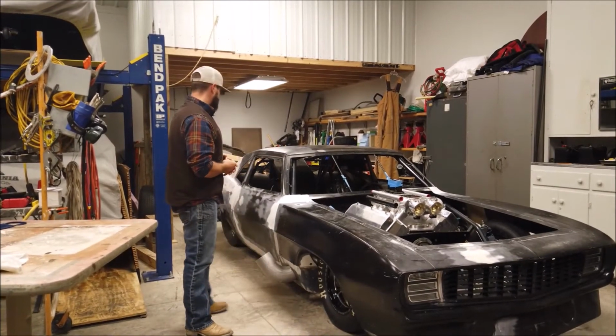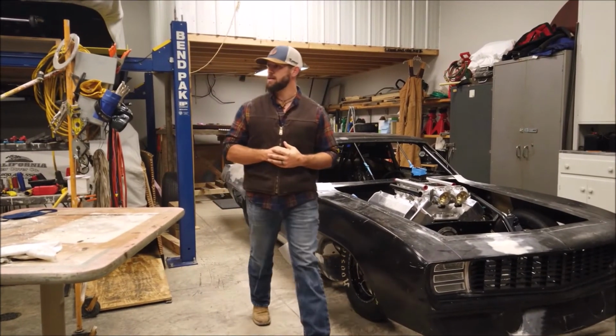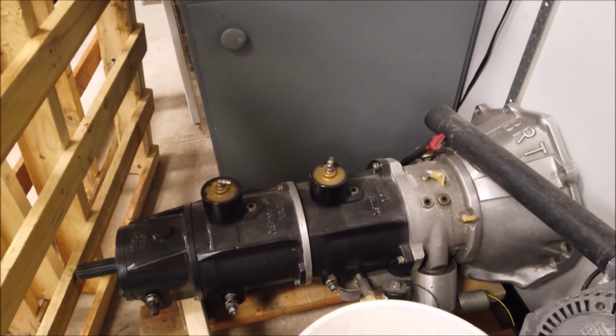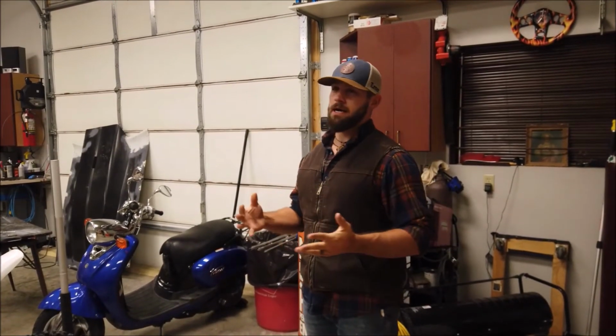So, a couple more things, transmission wise. It's not actually in the car. I don't even know where it's at right now. It's actually hanging out over here. But we're running a Lenco transmission, 3-speed, as you can see there, with a Bruno drive in front. Once again, some of y'all are probably asking, why Lenco? Why not a Turbo 400, or why not a Powerglide or something like that?